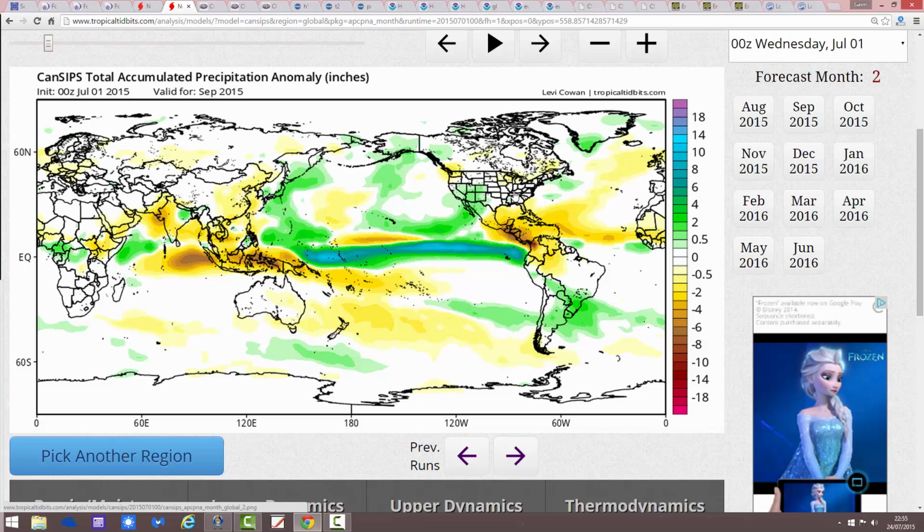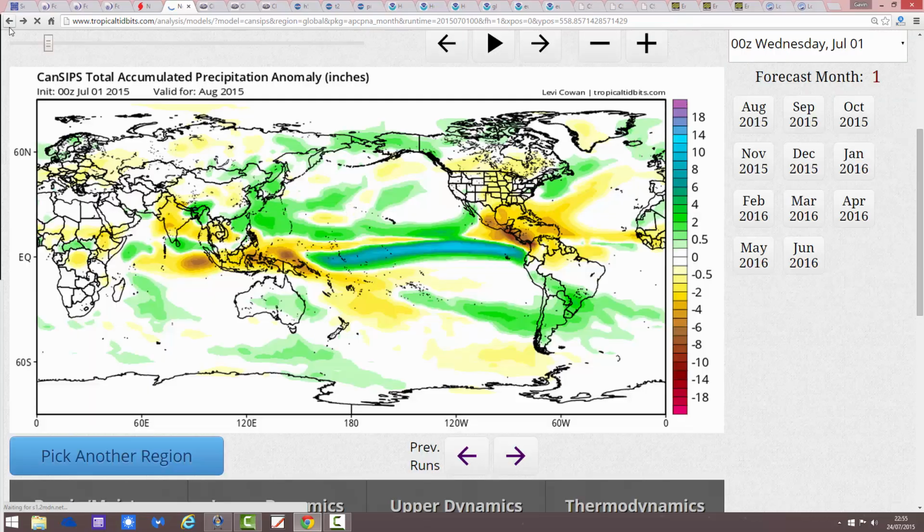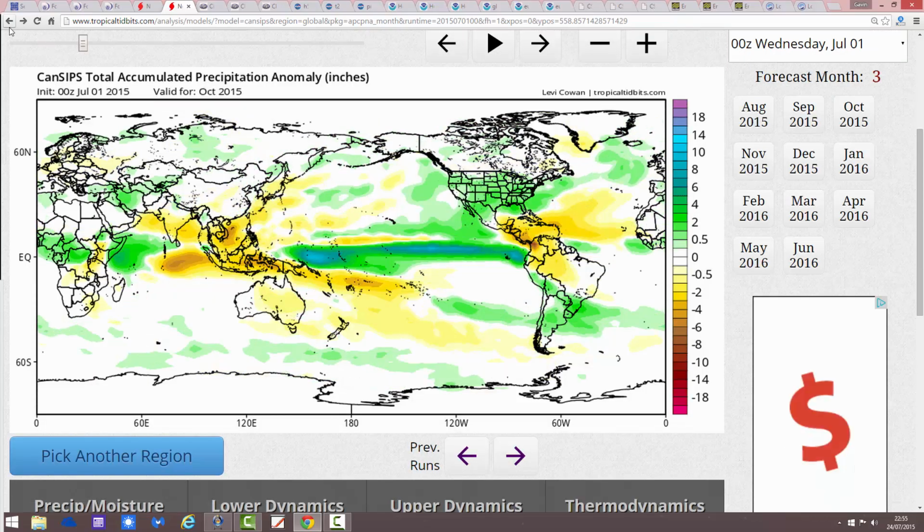Fairly dry month as well. That is quite good, and that'd be quite a nice month. Can we go through to October? I always get a little bit thrown with these charts from the CanSIPS model. So let's try to go through to October, and there we go, we've gone through.